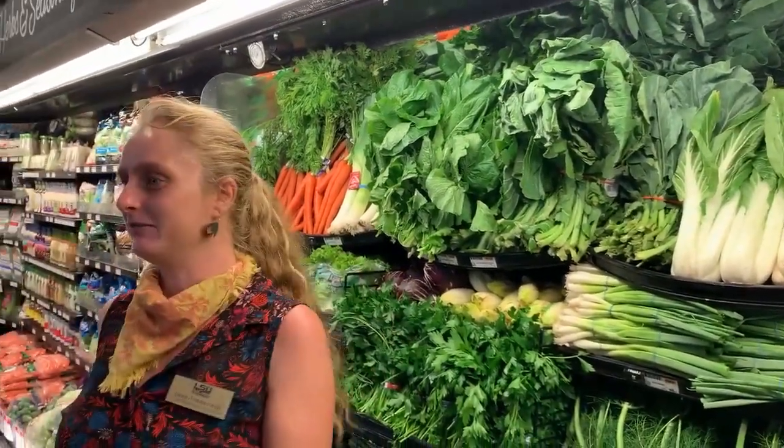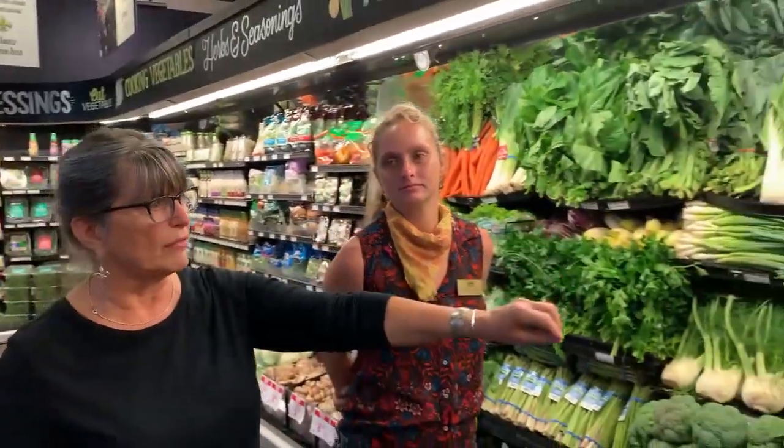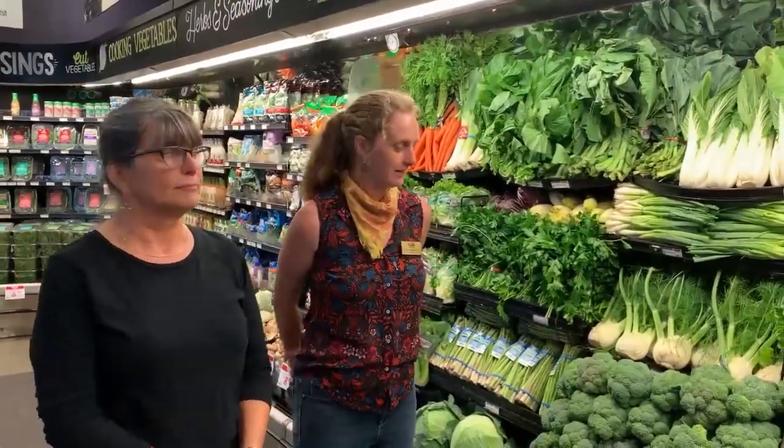And maybe Paula can weigh in a little on that. Well, most of our minerals and vitamins come from vegetables. And super vegetables would be those that have a really dark green color with a lot of vitamin A and a lot of antioxidant properties also.